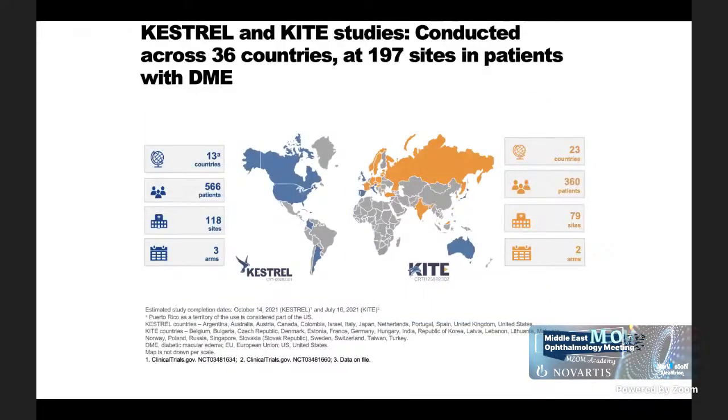The KESTREL and KITE studies were conducted across 36 countries. KESTREL was amongst 13 countries, with 566 patients and 118 sites involved, and it has 3 arms. I'm going to talk about those in a second. While KITE was in 23 countries, 360 patients were recruited, 79 sites participated, and it has 2 arms.